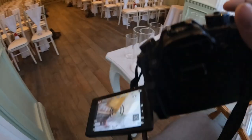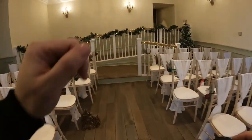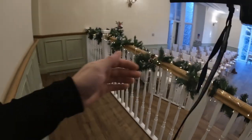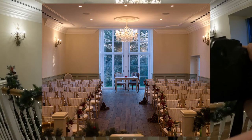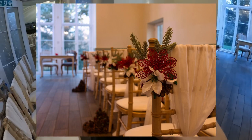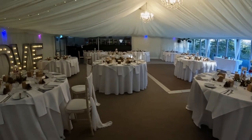So we take another wide shot, and then we go to grab some details. And then I think we're done for this venue. Yep, something like this. Details. So this venue is done. Oh my days, this is nice. All right.